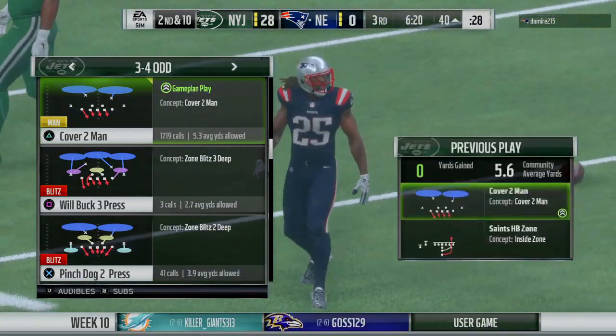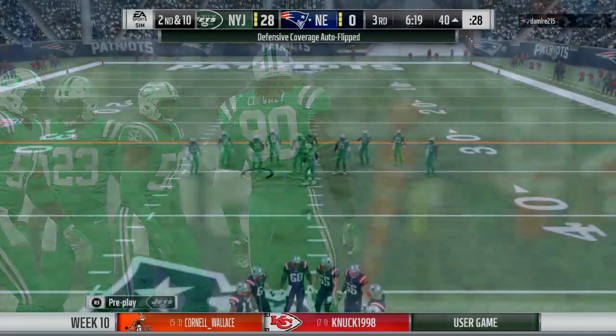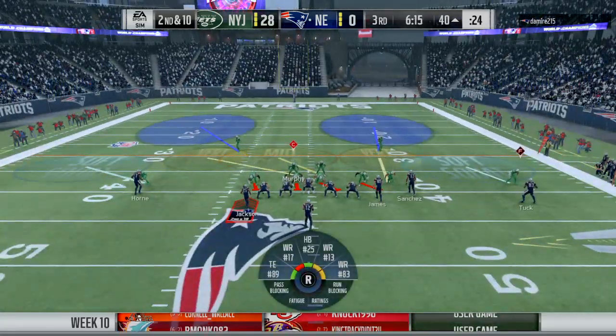Yeah, sometimes you got to just figure out where you're going to go, and sometimes you just have to take it to another spot. And trying to get it outside, the defensive pursuit was there and just ran him down.